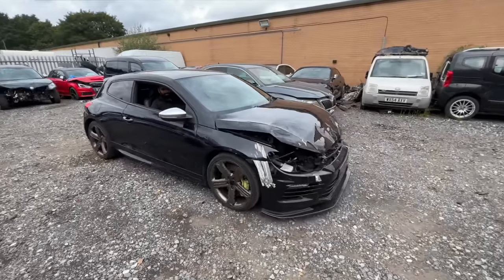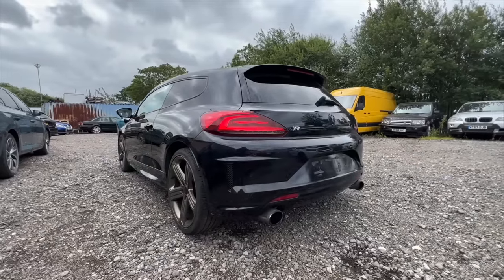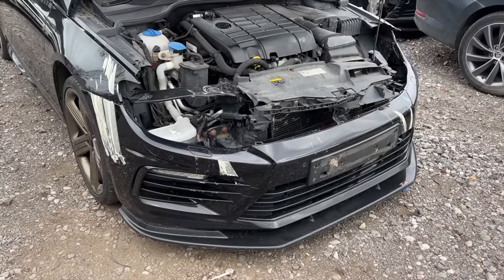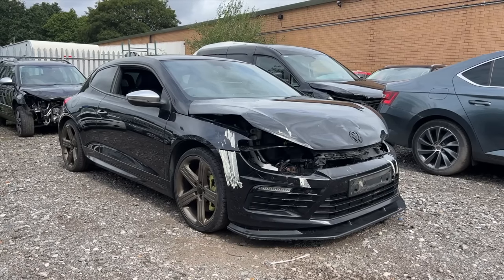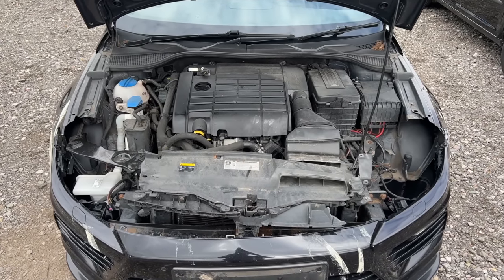Now, if you watched the last video, you'll recall that I picked up yet another project car from the VW group. This time it's a facelift 2015 Scirocco R, which has had a bit of a front end knock. It's the first time I've decided to go down the salvage route, so I kept it relatively safe. It's not that bad of an incident. The structure of the car seems all straight.